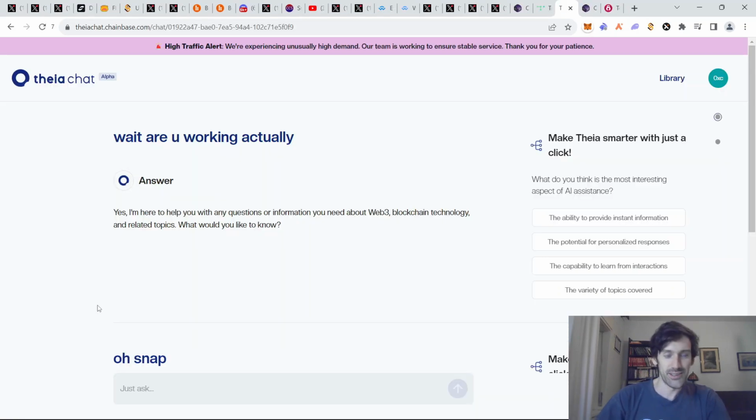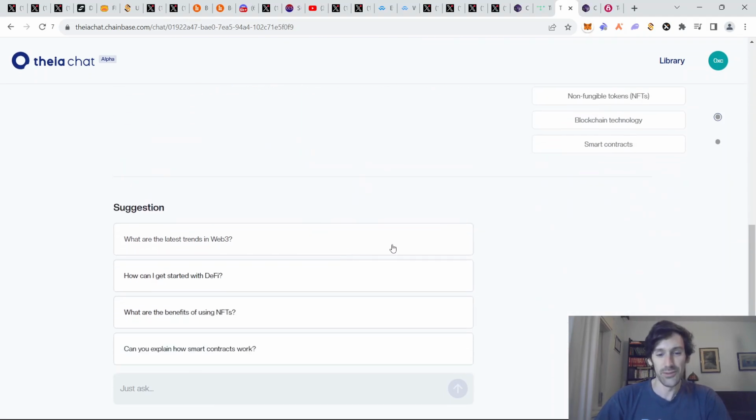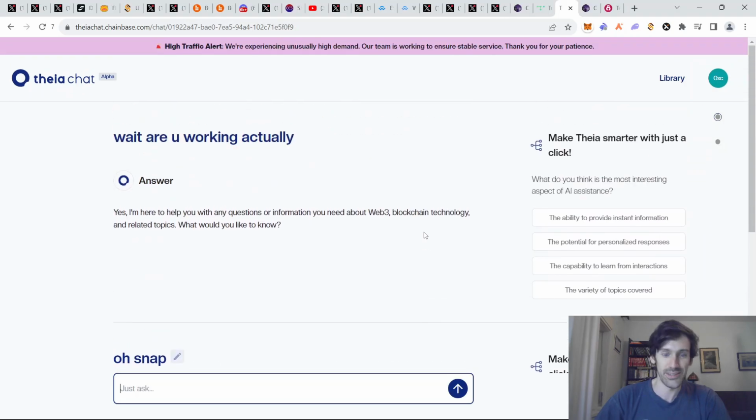Wait, quick update. So in the meantime, they've actually made it work. So it's basically an on-chain version of ChatGPT. So if you want to help test it, you just connect your wallet and you can actually get started with testing it. There might be some rewards in the future.